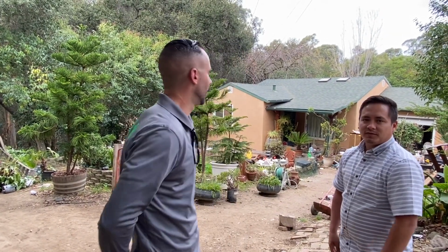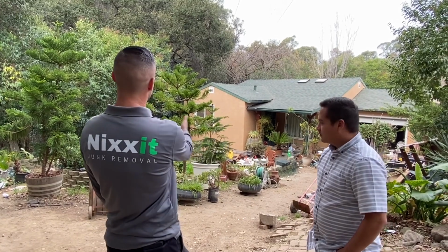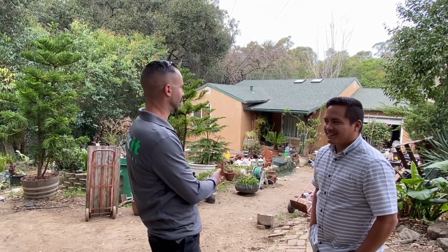Yep, this is something we deal with all the time. People buy houses or they sell them as is. Obviously you can see in the front yard there's quite a bit of stuff. The backyard is similar along with the side yard. The interesting fact about this house is that the inside is actually clean, which never happens. Usually it's like this inside and out, which is great for us.